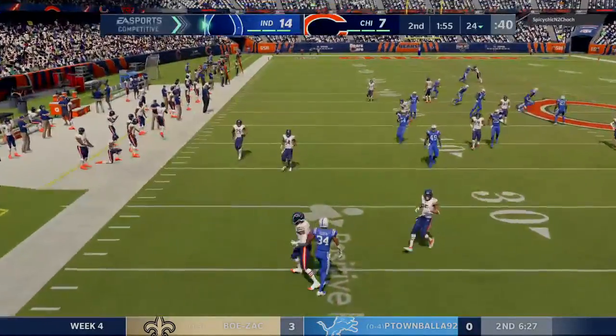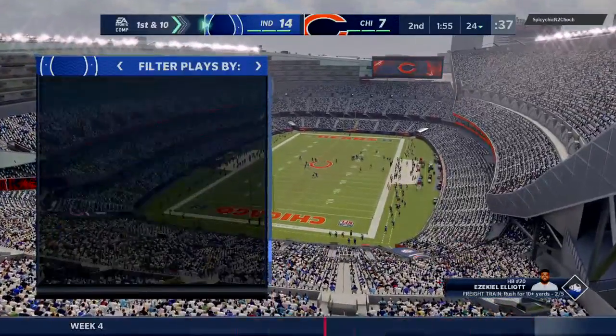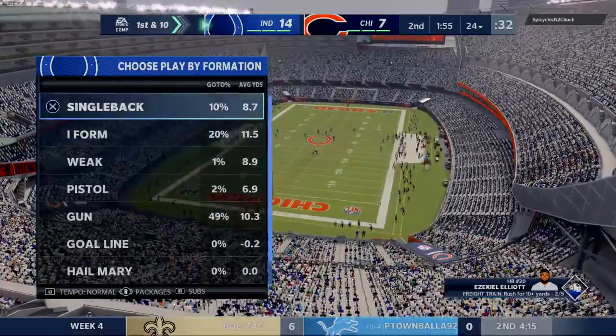And here's a fair catch taken at about the 24-yard line. They call it 38 yards on the punt, no return. And out will come the offense as they take over.